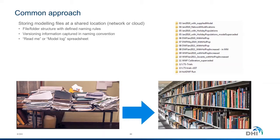But mostly the modeling teams will come up with some sort of rules, and these would be folder name structure with defined names. Versioning information is generally then captured either in a naming convention, or we try to jam as much as we can into the description of our files, or supplement that with README files or model log files that are meant to be updated manually and keep track of model development.